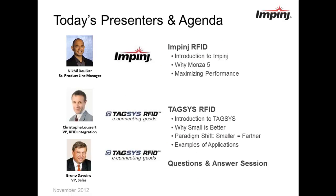Joining me today is Christophe Loussert, Vice President of RFID Integration at Taxas, and Bruno Cavon, their Vice President of Sales. And we'll be talking about their new ultra-small MuTRAK and AK tags that are powered by the Impinj Monza 5 chips. We're expecting to spend about 30 minutes on the presentation and question and answers.